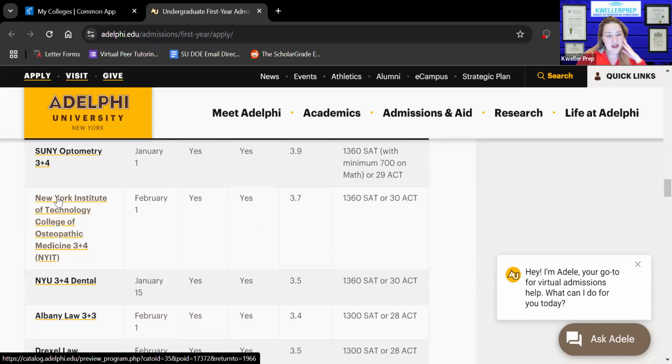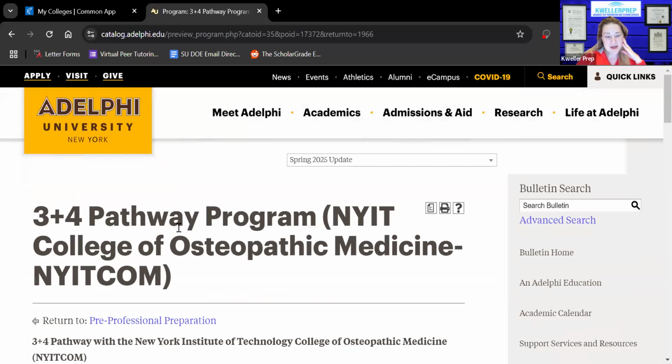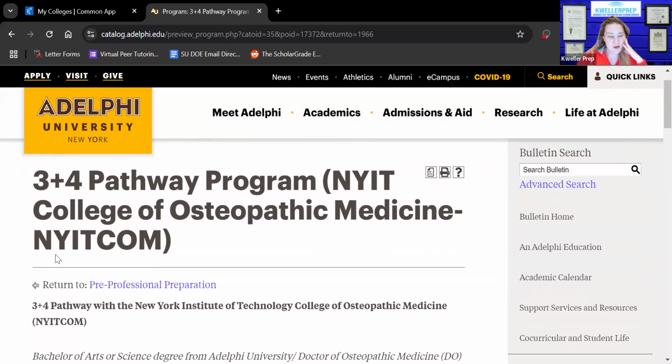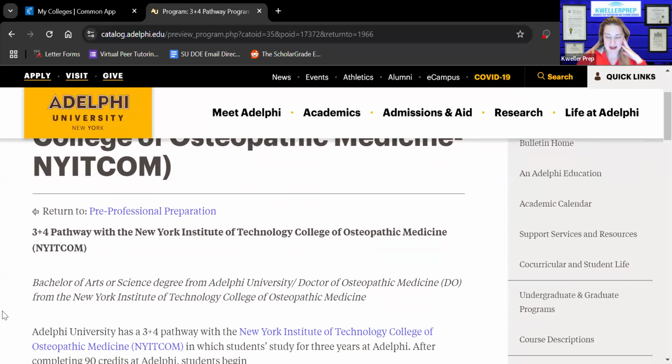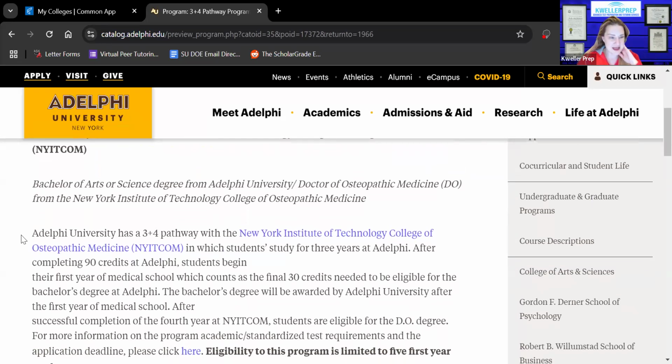But take a look. So here the SAT, hopefully, and here are the scores. These programs, this is just one. Again, I'm only going to highlight this one, a pre-professional program. Bachelor of Science degree from Adelphi, then you go into osteopathic. By the way, I really want to stress this. You are not required to go. You're simply applying. All you're doing is applying early and giving yourself a competitive advantage.